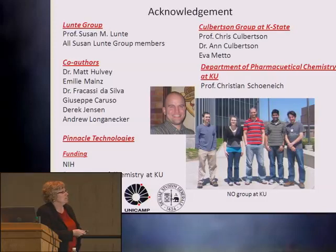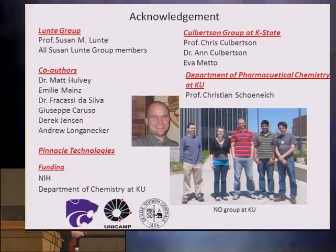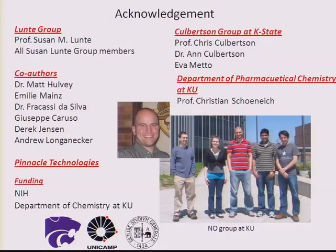In Chris's group, Chris has been fantastic in helping us get the single cell analysis working. His student Eva Meadow has done most of the single cell analysis, and Ann has been growing the cells at K-State. And Christian Schoenig has helped us better understand the nitric oxide peroxynitrite chemistry.